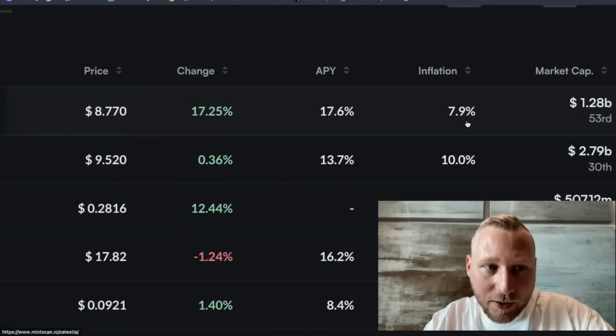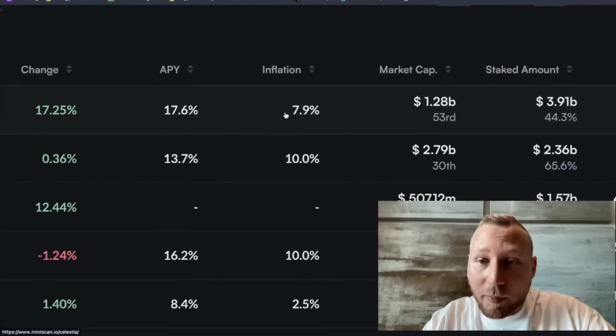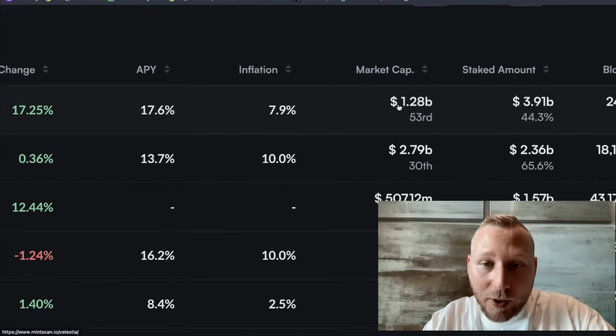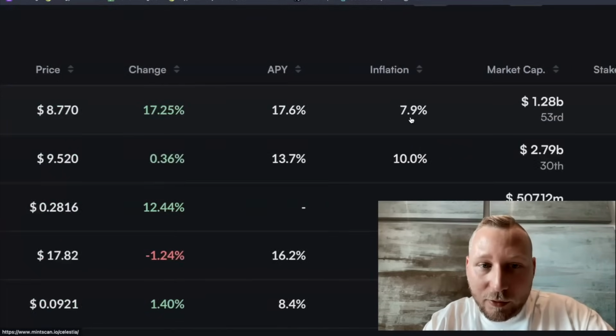Fully diluted market cap is almost 9 billion, at $8.77, because the total supply is 1 billion coins. But the actual market cap right now, based on the circulating supply, is only 1.28 billion. So still less than half of the Cosmos Hub and Atom. And Celestia is still ranked 53.